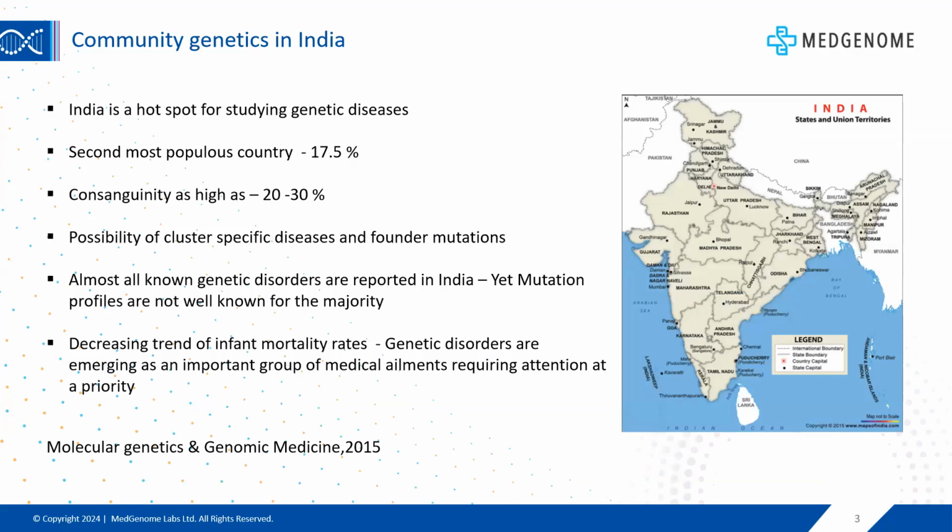Coming to rare genetic conditions, if you look at the literature, they talk about around 5,000 to 6,000 rare disorders, of which more than 80% are genetic in nature. This is of particular importance in South Asia, and more importantly the Bangladesh and Indian subcontinent, because consanguinity is as high as 20 to 30%. Not only the known first-degree and second-degree consanguinity, but also endogamy. We are still a population encouraging intra-caste marriages, and endogamy is one level of distant consanguinity. So they call India a hotspot for studying genetic diseases.